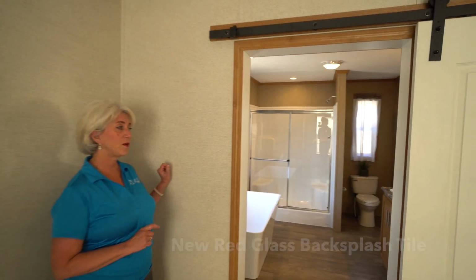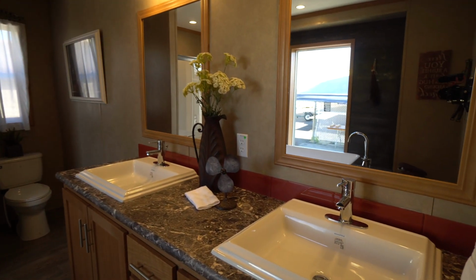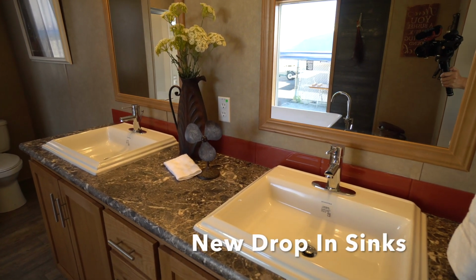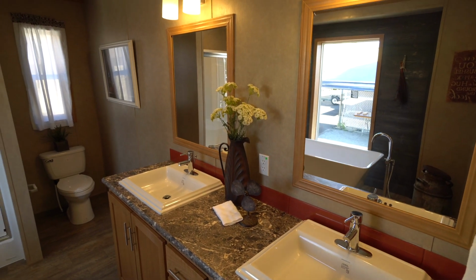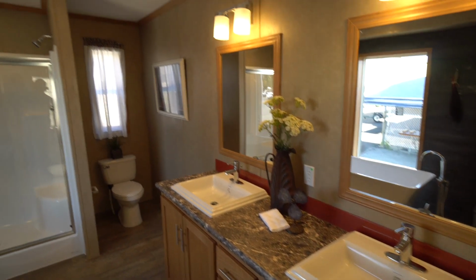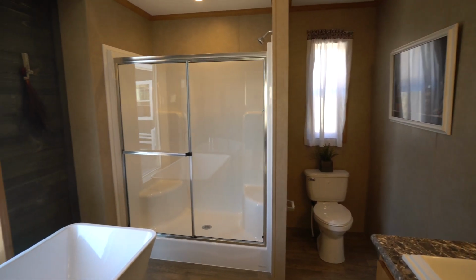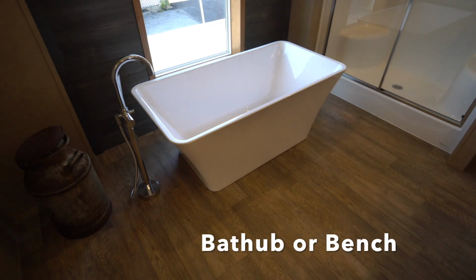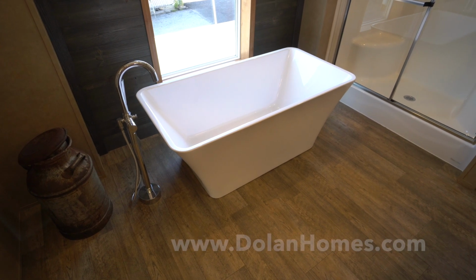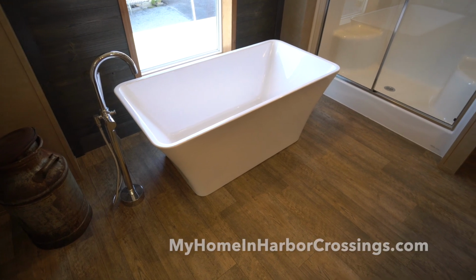So let's take a look at the bathroom. The new features here are the new red ceramic tile, glass tile that's available, and those new sinks. And again, the same framed windows and the LED lighting. And we still have the same one-piece fiberglass shower unit. We've never done this bathtub, but this is an option. What we've done in the past is a bench shelf there. I think the flooring is also one of their newer options also.